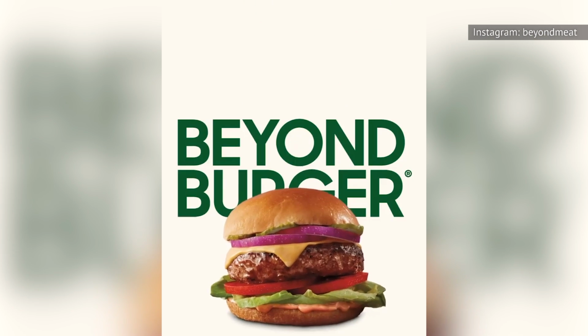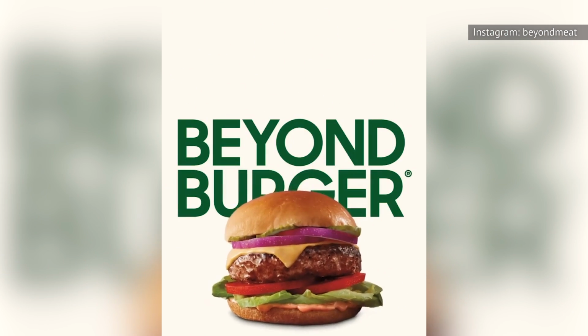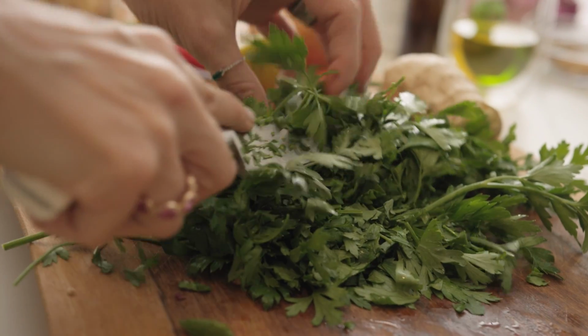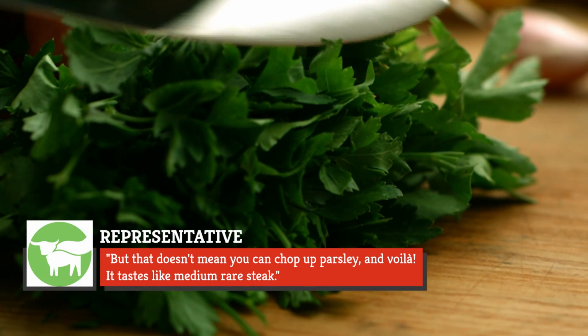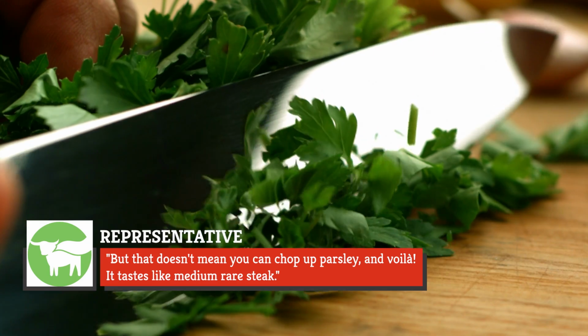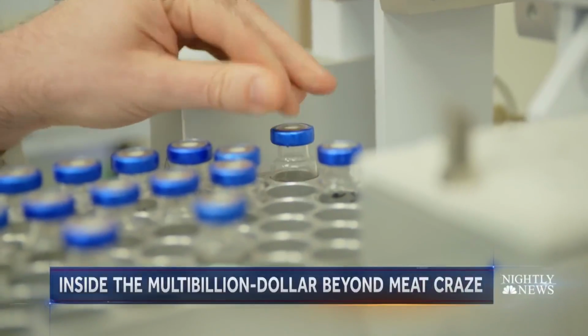Fortunately for a vegan meat company such as Beyond, the same flavor molecules also exist in plants. For example, one of those flavor molecules in beef is also found in parsley, according to the Beyond representative. But that doesn't mean you can chop up parsley and voila, it tastes like medium rare steak. Obviously, it's a much more scientific and complicated process than that.